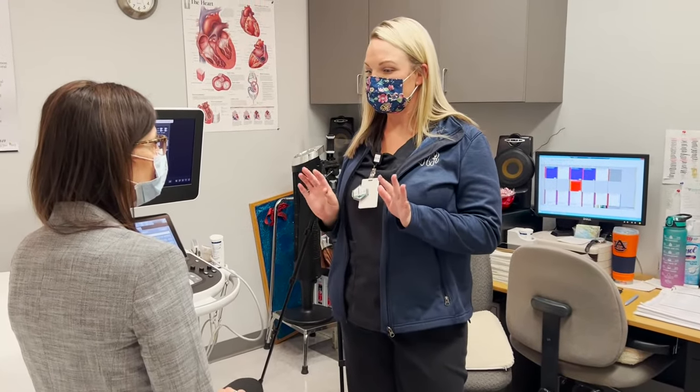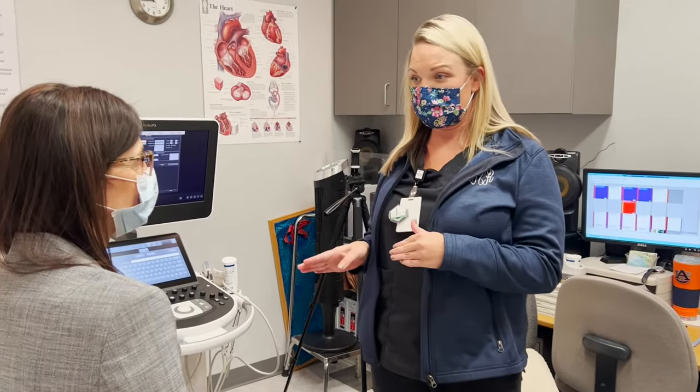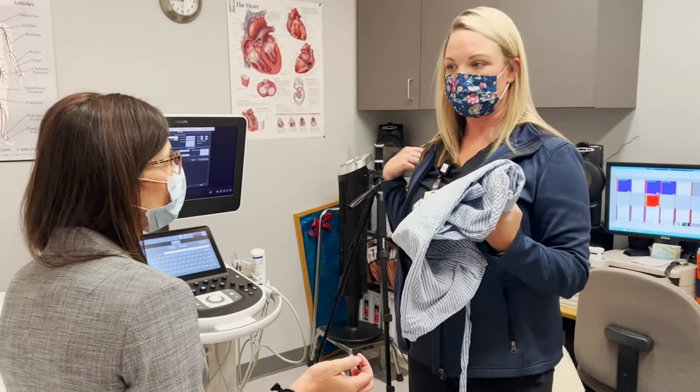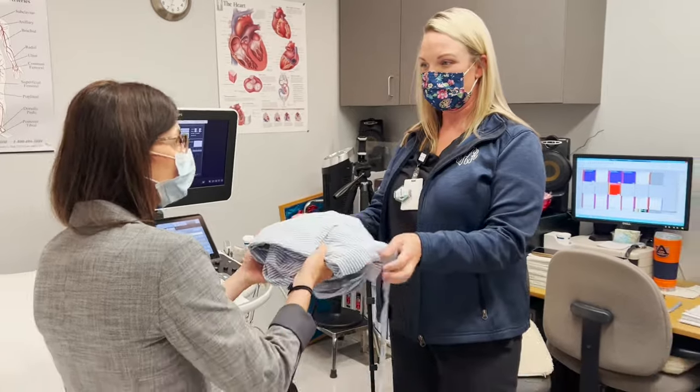If you'll just slip your shirt and bra off, lay flat on your back, and then I'm going to give you this gown. You'll just drape it over you like a blanket. Don't actually put it on, okay? Okay. And I'll be right back in.